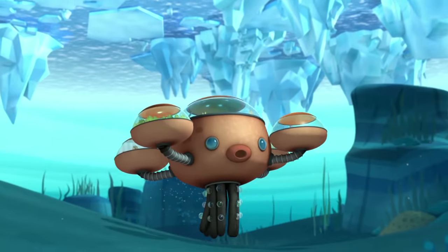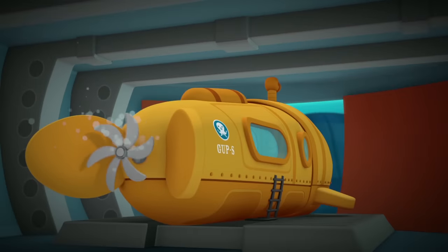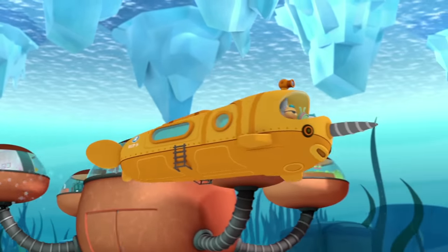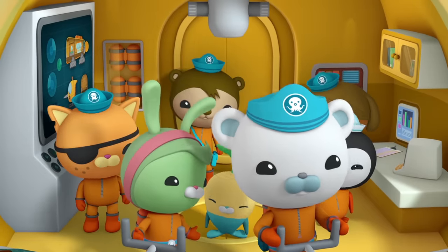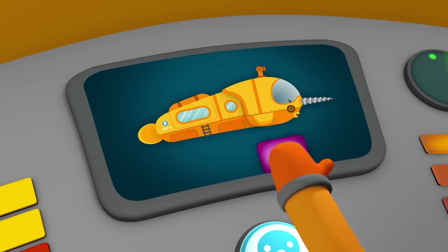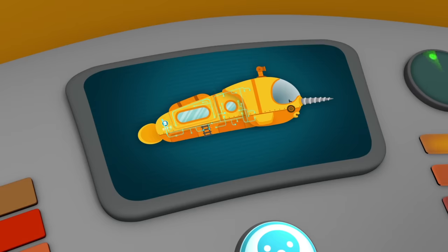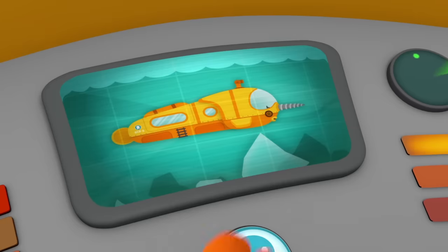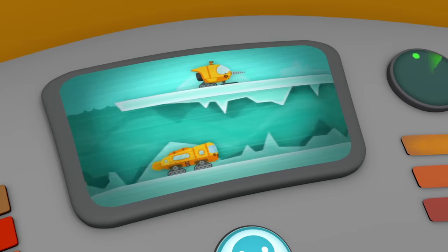It's time to test out Tweak's latest invention. Octonauts, how do you like the Gup S? Best to withstand even the coldest temperatures. So Antarctica's the perfect place for a test drive. It's got a heated ice drill, a special ice-proof camera, an anti-freeze system, a hot cocoa machine. But that's not even the best part. The Gup S is two Gups in one. It can explore over the ice and under it.